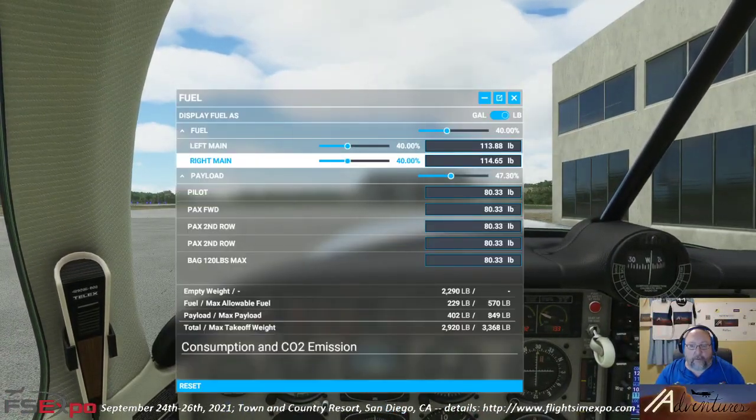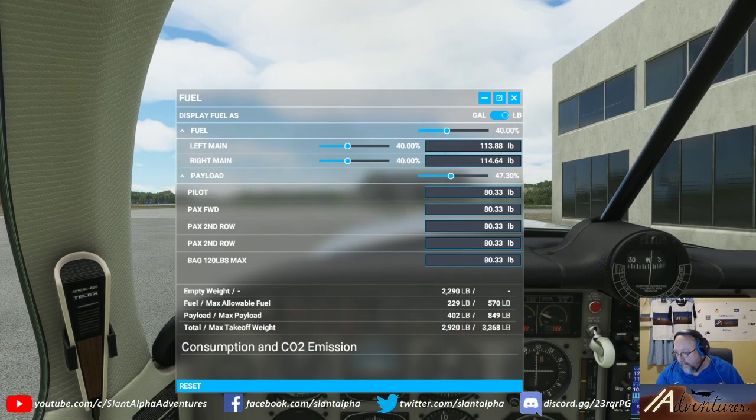We actually were a little bit more fuel efficient than expected, 113, 114, so that's going to be 227, right? 227 pounds, 228 pounds if you add the change there. So yeah, we were a little bit more fuel efficient than we expected to be, and as a matter of fact, since we were fuel efficient on both legs, I'm going to go into my aircraft table and bump down the hourly burn from 80 pounds to 75 pounds, just to see if that gets us a little closer in the ballpark next time around.